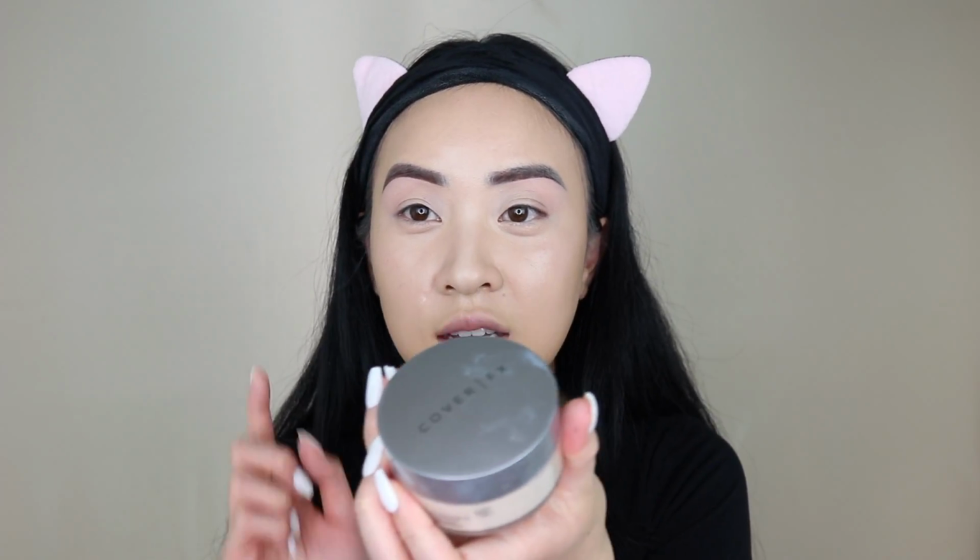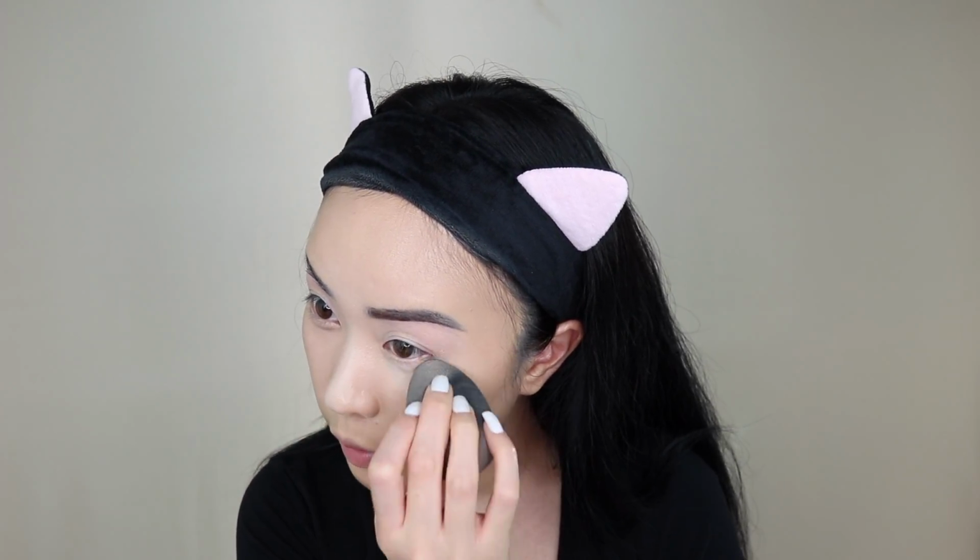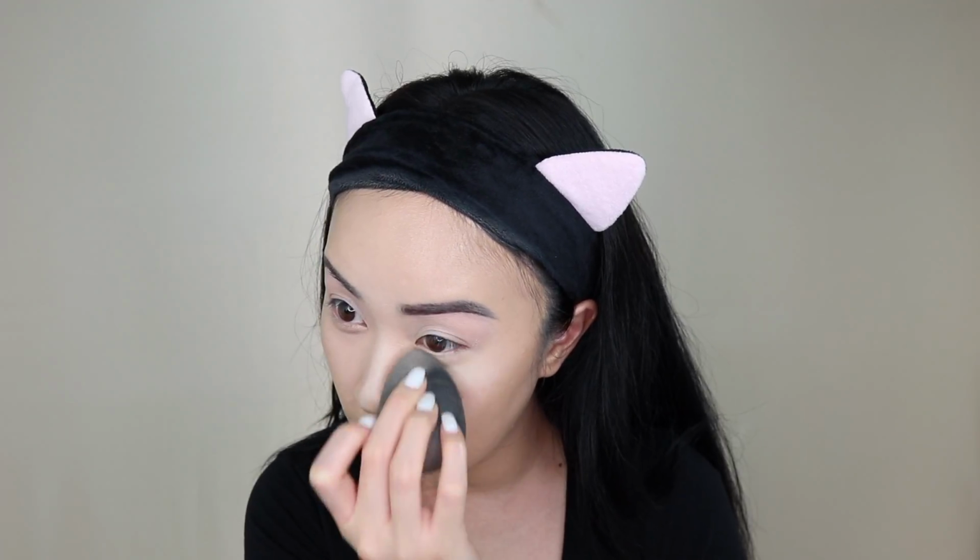Okay, so Cover FX Perfect Setting Powder. I'm gonna set my entire face with this powder just like I set my entire face with the Lawless powder yesterday. And I noticed that I didn't talk to you guys about the Cover FX concealer because it's pretty new.